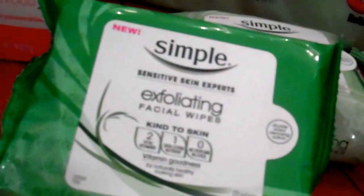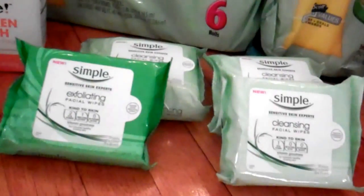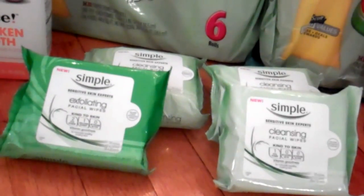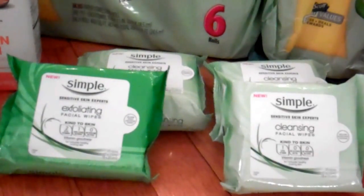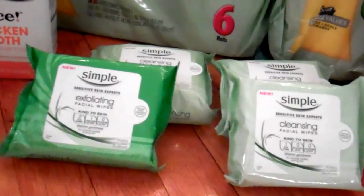And then these guys, the Simple face cleaning wipes. Personally, I've tried all of these wipe things, and I love these the best. They are delightful, and my skin is difficult, it's always being bitchy, and it's sensitive and stupid. So these work really well, and I don't look like this when I'm done using them.